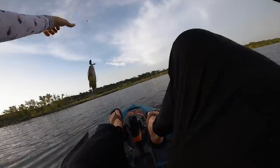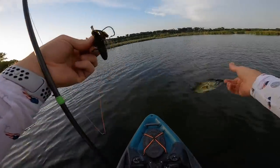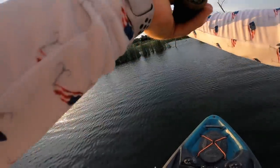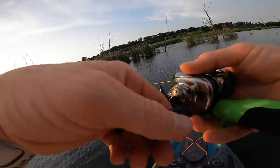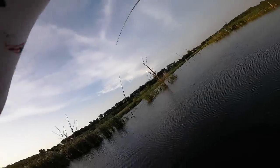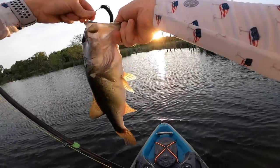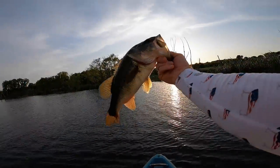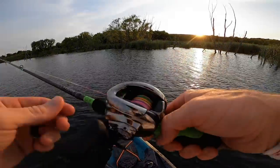There's one. In the trees. Got it. There he is. There we go. Wowzers, there we go. Another one on the Texas rig worm. A few fish in the boat now on this thing, man.